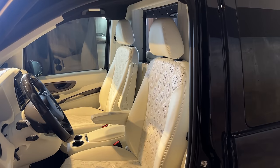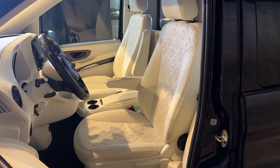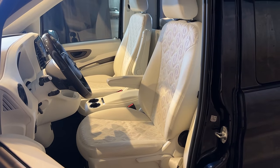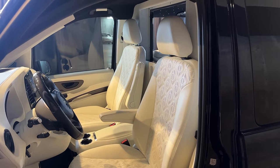Because of the partition, which comes pretty far forward, these front seats are mounted relatively far up and at a pretty straight angle, and so driving comfort isn't exactly the best. But again, that's not really the purpose of this van.